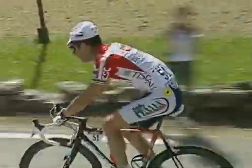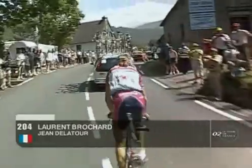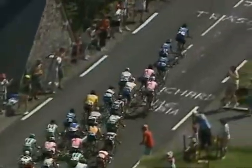The shoulder's just rocking a little bit, and this is Laurent Brochard here. Well, I never saw him come back into the race. He was dropped on the Aubisque. He must have done, but now I think he's going back again from the leading group. So he did a fair ride to get back into a position to even be left behind by the peloton today.